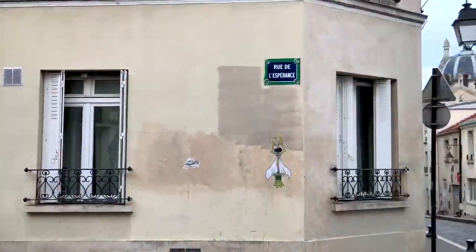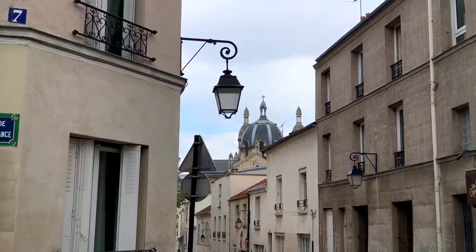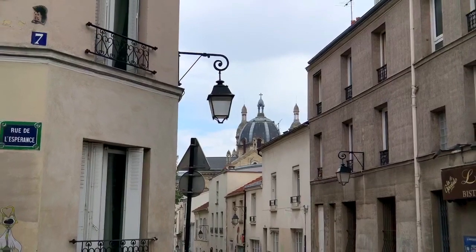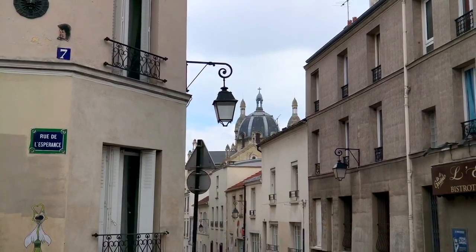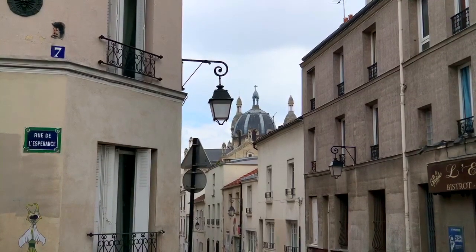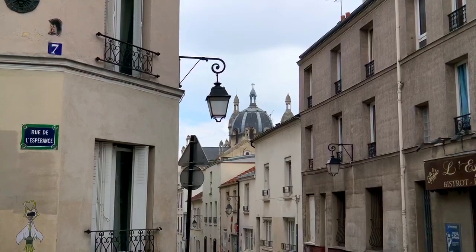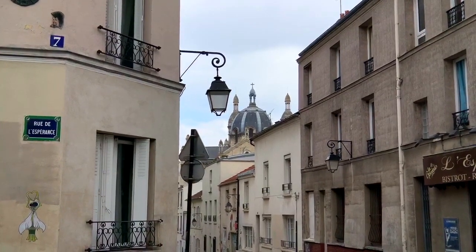Let me show you this view here. Once again, the church, St. Anne. Wow, yes. Let me back up. Where do we want to put that lantern? Right about there. Old church. Love it.